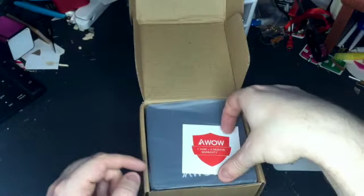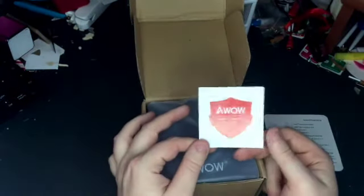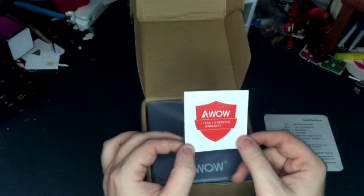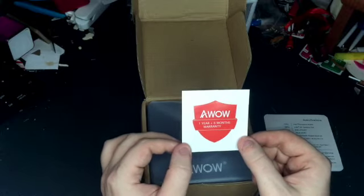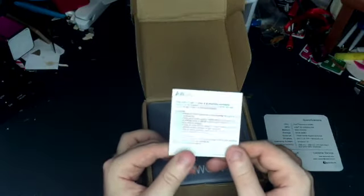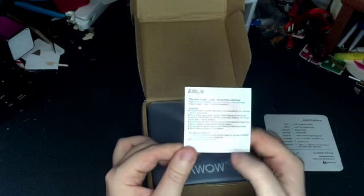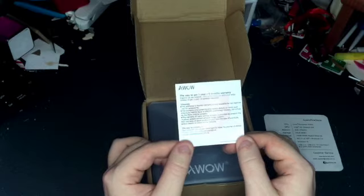The next thing up, we have a warranty card for 1 year from the manufacturer. I will mention this, with Awow, they definitely started back in 2016, so with it now being 2021, they would basically be 5 years old. So a fairly young company, but definitely support them if you can. They do seem to have some pretty unique products with some thought behind them. Obviously the little warranty info there. You want to read that.